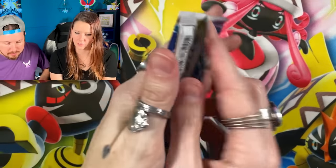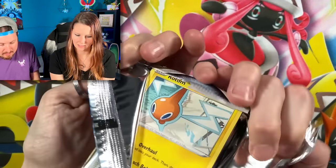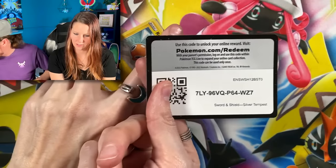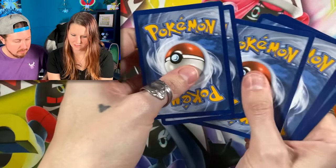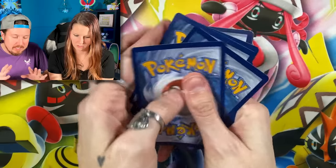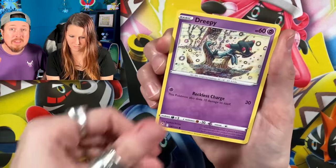All right. You're going into Silver Tempest. Now, this is from your 3-pack that you ended up getting at Best Buy as well, right? Yes. Okay, so 3-pack from Best Buy, Silver Tempest. Okay, here we go. Hopefully, you do not get a holo rare, because even just a holo rare will put you in the lead straight from the very start.